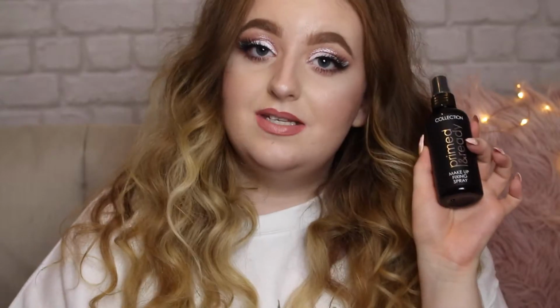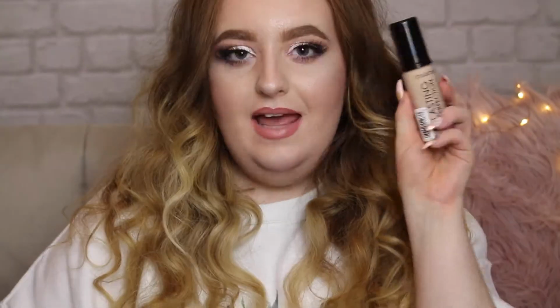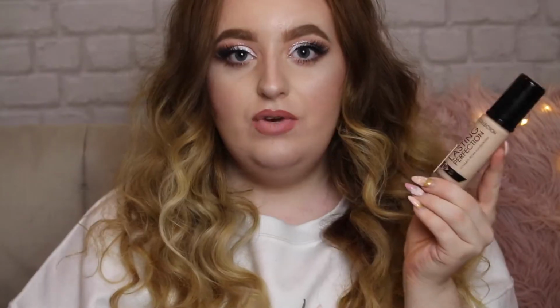So I just want to run down the things that I really liked and the things that were a flop for me. So the list of the things that I do like, I really like this Primed and Ready spray. It feels nice on the skin. It does smell a little bit alcohol-y. I don't know obviously if this is going to affect the long wear, but it felt nice. Next is this foundation. I really like the formula. I feel like it looks really nice on my skin and it gave it a kind of natural looking finish.